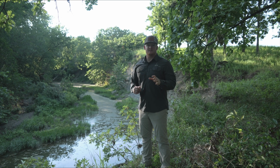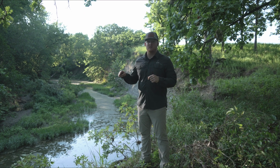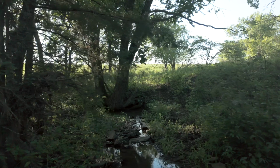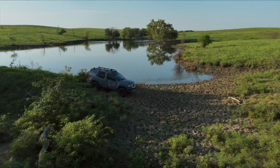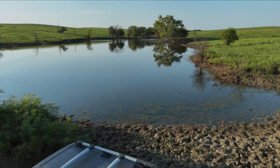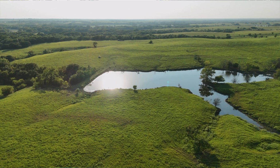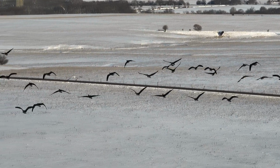One awesome part about this property is that water is not a limiting factor. We're standing right here on 142 Mile Creek. This is a big waterway. You can see there's a lot of water through here. There's also a couple seasonal creeks that run through the property, and then you've got a 3-acre pond kind of in the middle that provides great fishing. But the best part about it is the waterfowl hunting in the fall and winter. The thing loads up with ducks and geese. We've actually got some footage of ducks and geese on that pond this last winter.